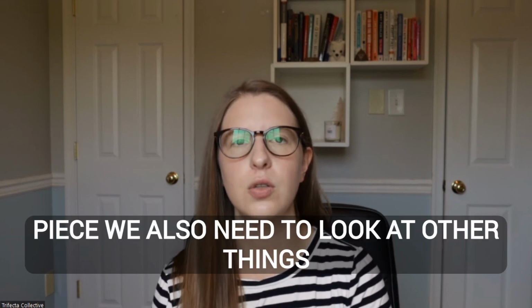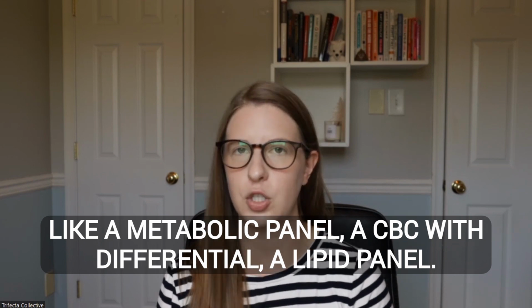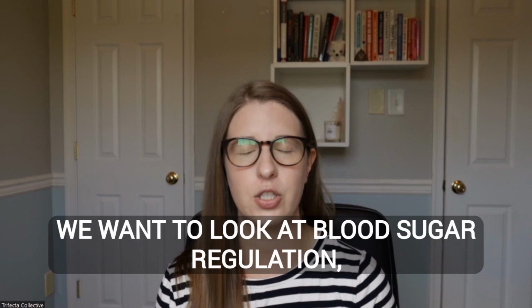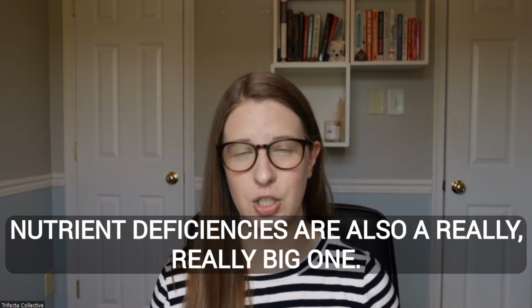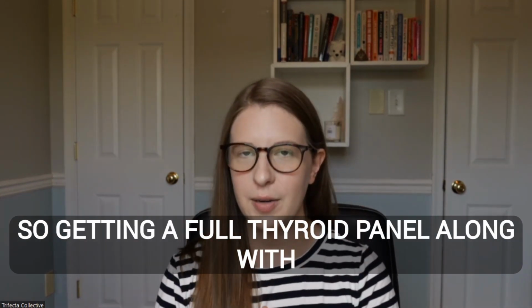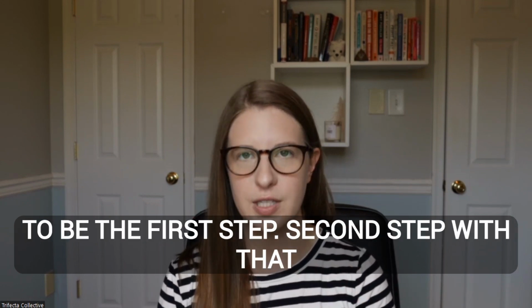We also need to look at other things like a metabolic panel, a CBC with differential, a lipid panel. We want to look at blood sugar regulation, so C-peptide, insulin, HbA1c. So you want to look at some of these other things. Nutrient deficiencies are also a really, really big one. So getting a full thyroid panel along with just a comprehensive blood panel is going to be the first step.